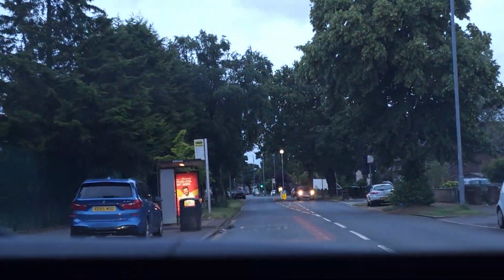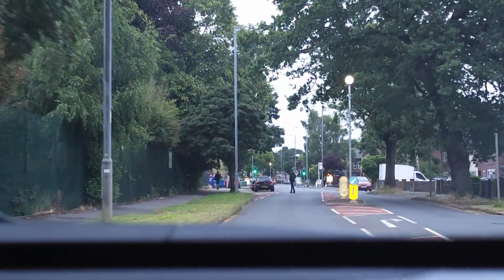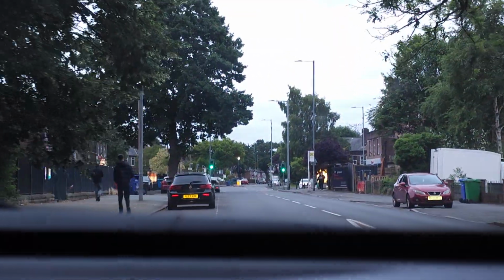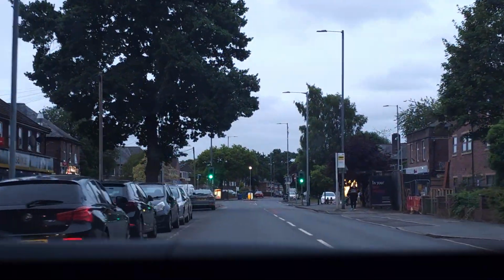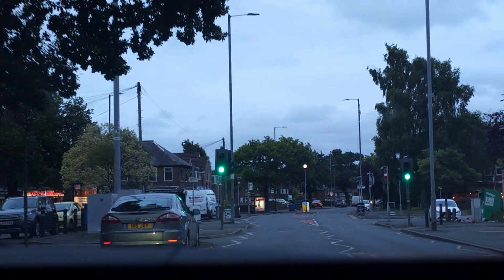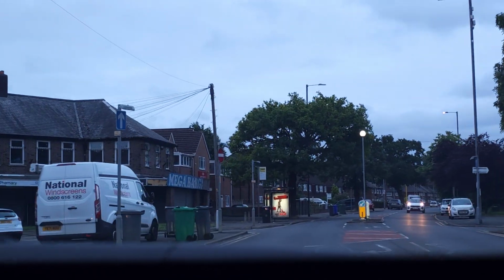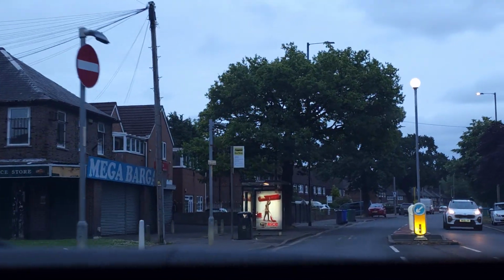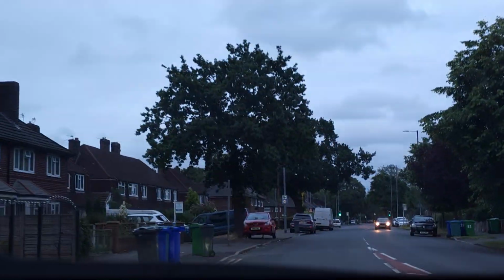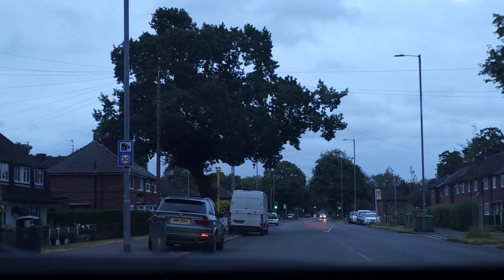Now we are coming up to a bit of a high street. So what you do, try and reduce your speed depending on how busy it is. Right now I'm just reducing to around 25 miles per hour, and if you see there's too many activities, you may need to go a bit slower than that. Then as soon as the road is opening up and there's less hazard on the road, you could increase your speed again.